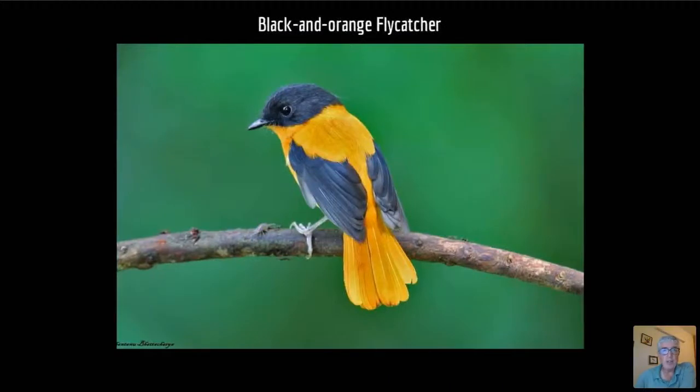Black and orange flycatcher really is a stunning bird. It can be a bit of a skulking flycatcher, so sometimes you have to work a little hard to find them, and they like staying in the undergrowth a little bit. But then they will pop out and show themselves. This is a brilliant male. Really not many birds like that in the world.